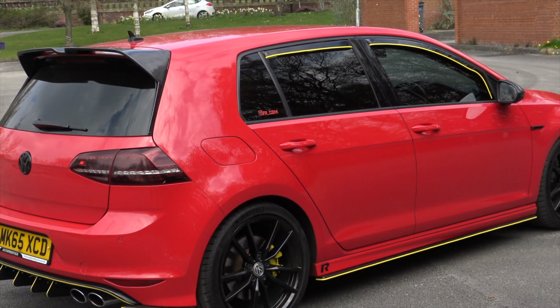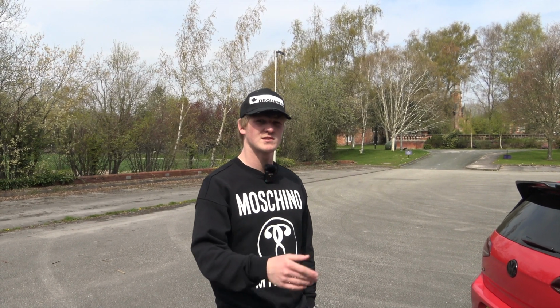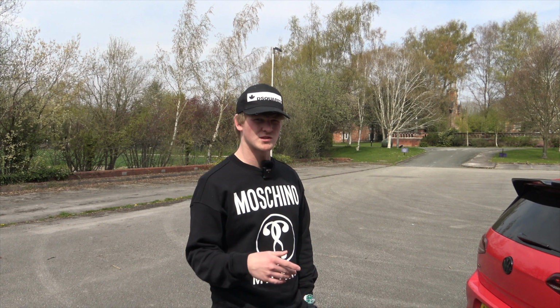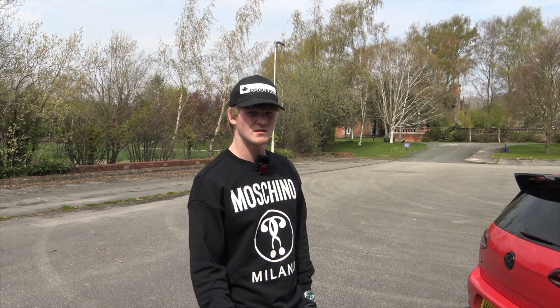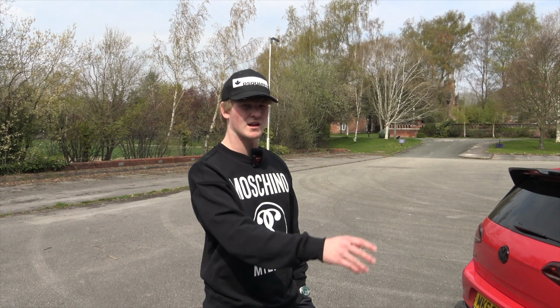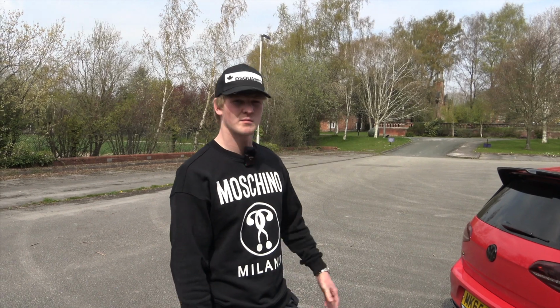And I was going to put it on the strip, but I'm going straight to stage two instead of stage one, so hopefully I'll be stage two by July. So obviously it's a bit pointless taking a stock Golf R onto Santa Pod. But I am putting it on the stand, so I'm going to get it all detailed up, make it look nice, and then it can be on show.